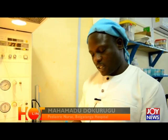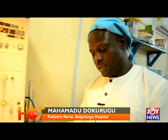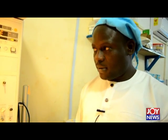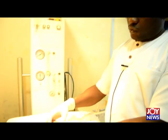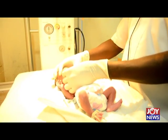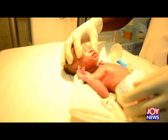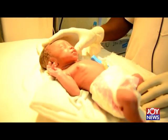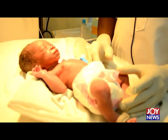What we are doing now is to ensure that baby doesn't suffer hypothermia, that is low temperature. So we are nursing the baby under a radiant warmer. In doing that, we check the airway too to see whether there are secretions inside. If there are any secretions, we suction both mouth and nose. And then we clean the baby to ensure that baby is well dried, and we wear baby's diapers.